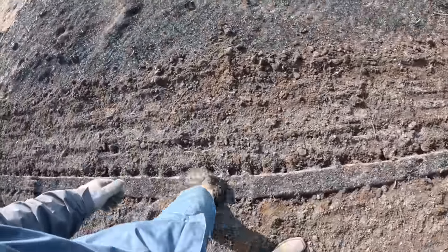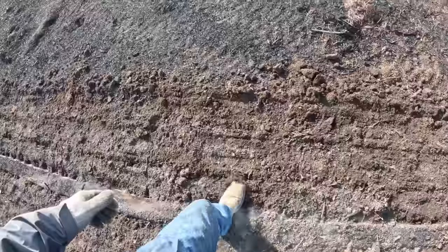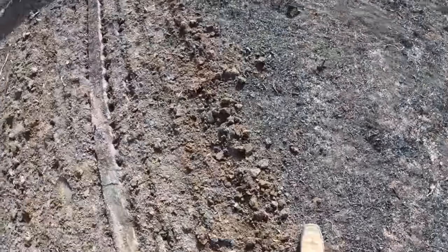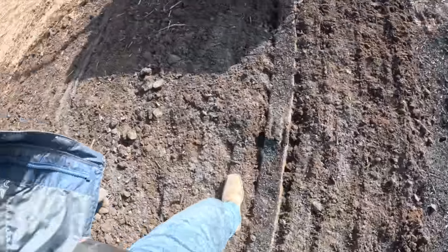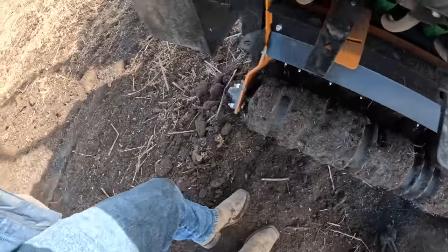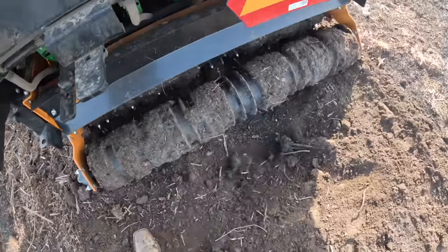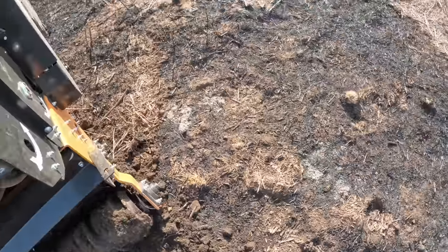See all this ash, basically all nutrients here. Don't want to leave the ground bare, so. Got a big old hole, and there's some seeds right there. Armadillo hole or something. Try to get some of these seeds to grow in here.